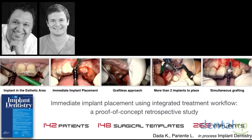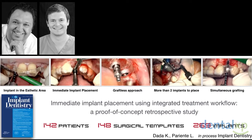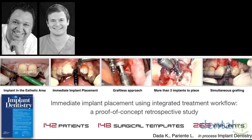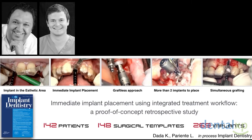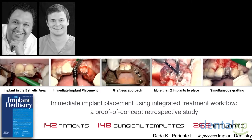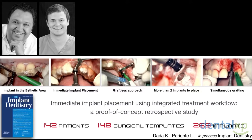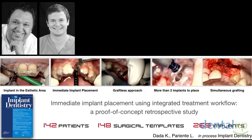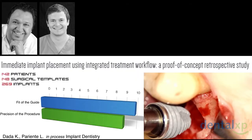When you graft at the same time as the implant placement, you need to know more about the prosthetic outcome to know where your implant's going to end according to this prosthetic outcome. So you need a conventional surgical guide. And in all these situations, we just switch. And here is why we switch.